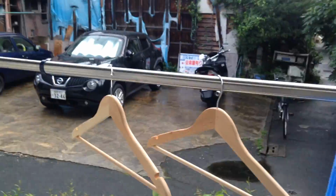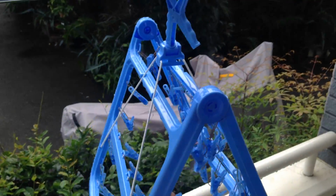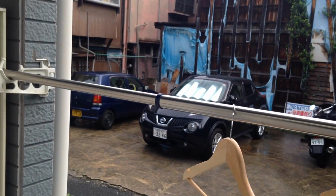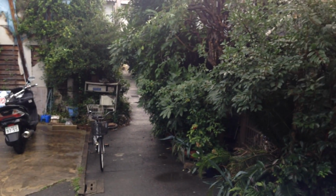Say hi to all my neighbors. But this is what my deck looks like. It's just this little strip here. And this is my washing machine. It's covered up with rain. And I have all my multi-hook hangers here for when I need to hang towels and everything. Most Japanese houses don't have washers, so. But man, how great is that view? I just love looking outside my window.